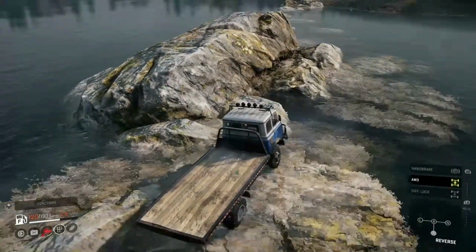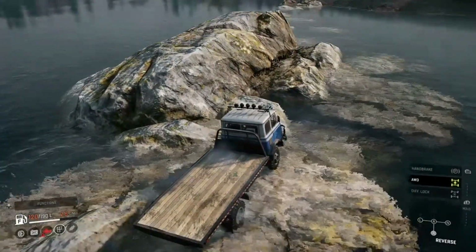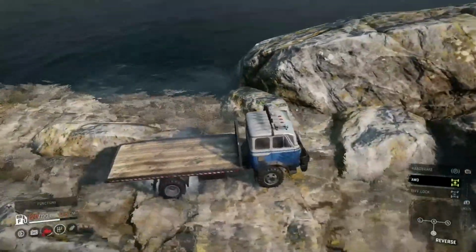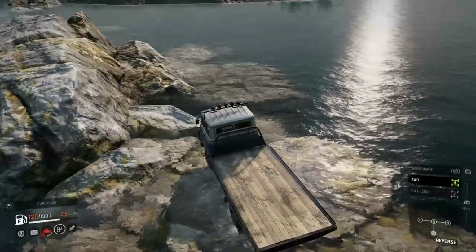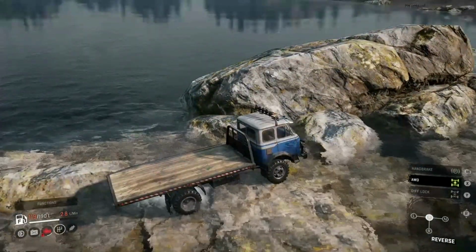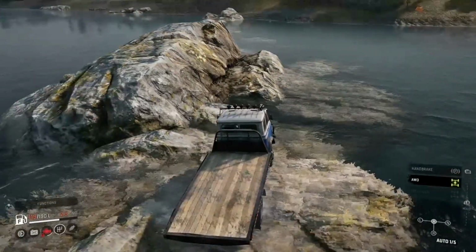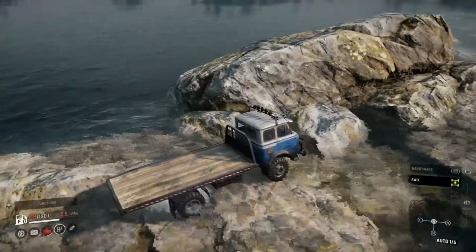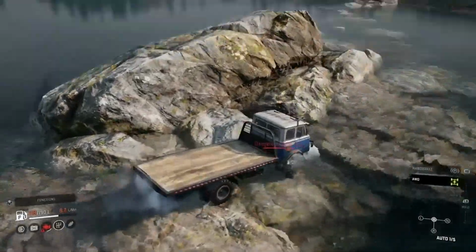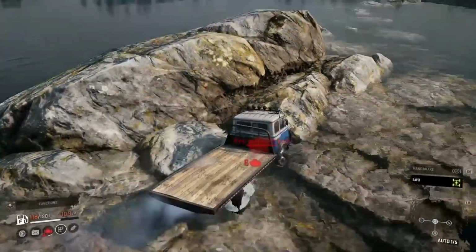Maybe if we stay over to the left, we can get a bit of a bounce up. And that's going to be our last chance here, I think. Yeah. Okay, fingers crossed. We're going in. Ready, steady, go. Right over to the left. Keep going. Push, push, push, push, push. No.